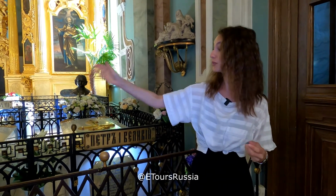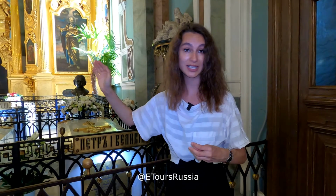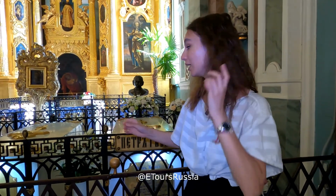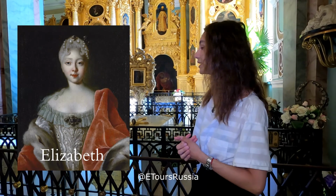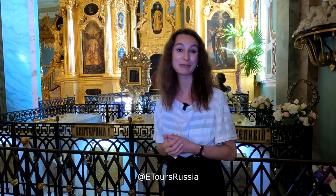In the same row, you will find the burial place of his second wife, who inherited the throne after his reign. And the third one is their daughter, Elizabeth. Elizabeth is known in Russian history as the founder of Moscow State University and the Russian Academy of Arts.